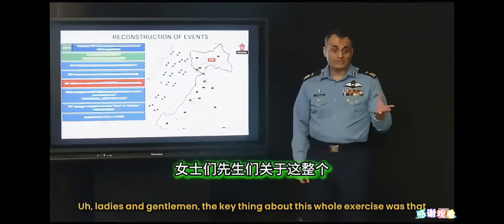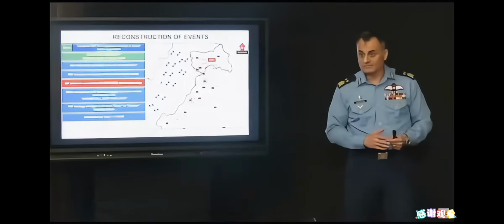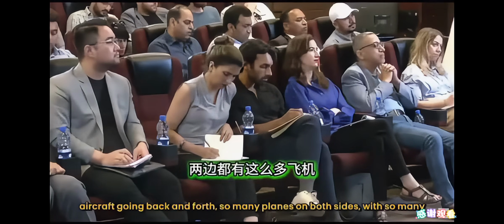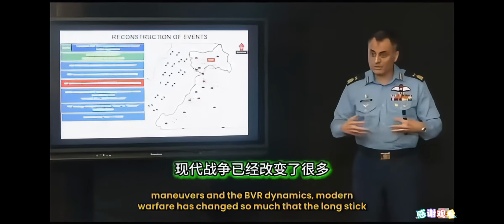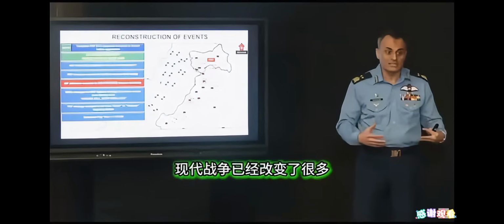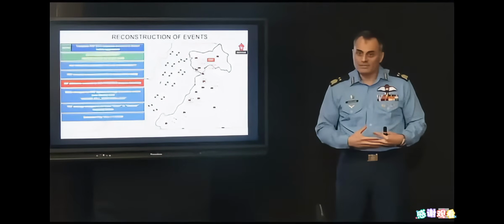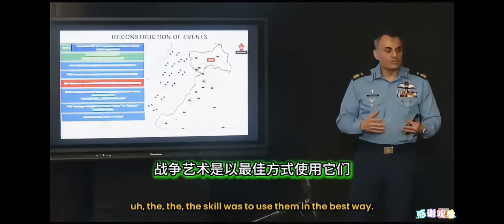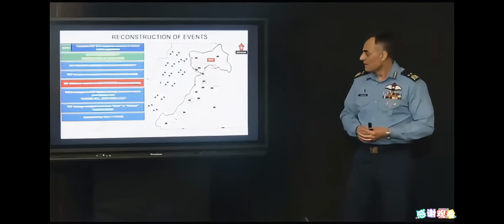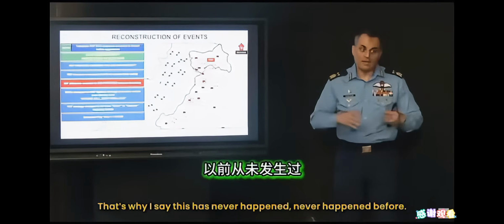Ladies and gentlemen, the thing about this whole playtime was that it lasted for more than an hour, with so many aircraft on both sides, so many grinds, and the flow of the BVR. Modern warfare has changed so much that with the long stick, the employment is: if you don't shoot, you get shot. So the art was to employ them optimally, and that was a big challenge for us. That is why I say that it has never happened before.